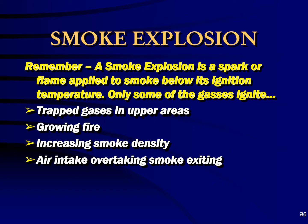Things to look for: trapped gases in upper areas. Does the structure you're in have a vaulted ceiling? Does it have an area where the fire gases can be trapped? A growing fire, not fully developed, a growing fire. The smoke is increasing in density. The heat buildup is enough in the room to start getting more materials to off-gas. And ultimately, the air intake is overtaking the smoke exiting. The fuel-to-air mixture ratio is starting to balance.